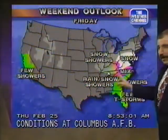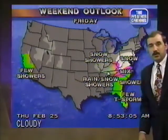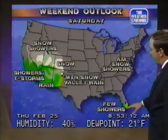Here's the storm we're watching now. It'll march through the Appalachians tonight and tomorrow to the coast. Some locally heavy snows possible here. But then by Saturday, we get rid of this front, and only a few early morning showers will remain, and flurries and showers to South Florida.